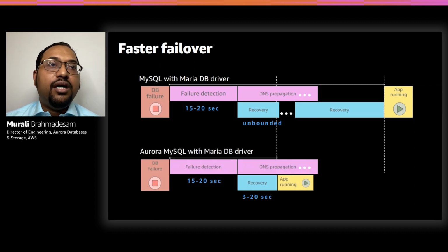In the case of Aurora MySQL with the same MariaDB driver, the failure detection remains the same, but the recovery is much faster, and the MariaDB driver doesn't rely on DNS propagation. So the app can be run within 30 seconds of a failure. If a hardware fails and we fail over and put in a new instance, within 30 seconds your app is running. So we achieve faster failover with the Aurora technology.